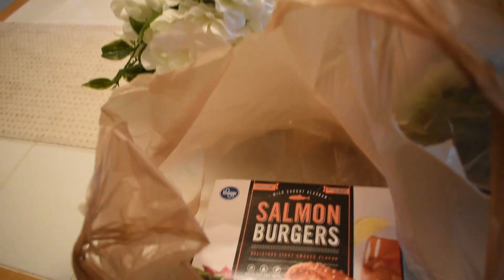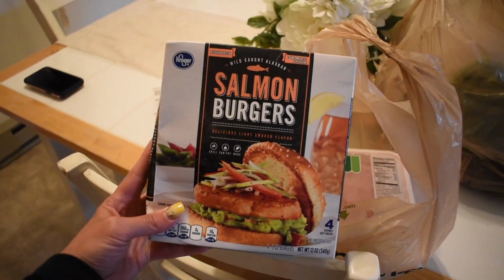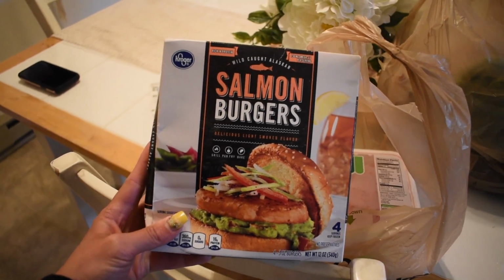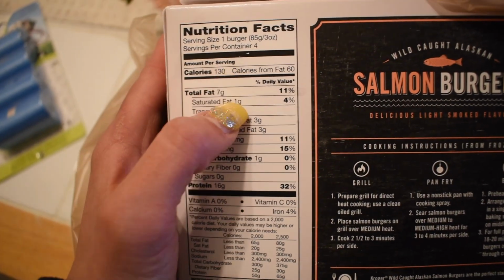Okay, so meal prep stuff. First and foremost, let's start over here. Well, I got poop bags, but that's beside the point. First off, I found these awesome salmon burgers at Pick and Save. I think it's a Wisconsin store, but Kroger is the same thing. I'm trying to hold the camera and focus this with one hand, and it's not working. Alright, there we go. Macros are pretty good on it, 130 calories.